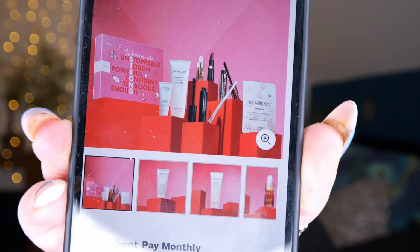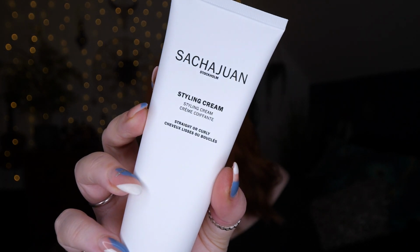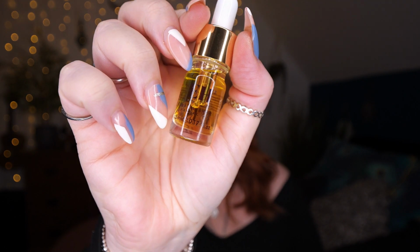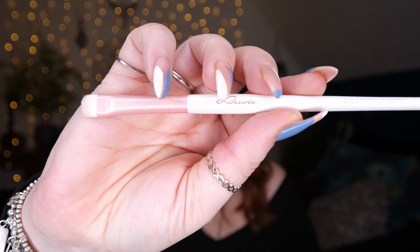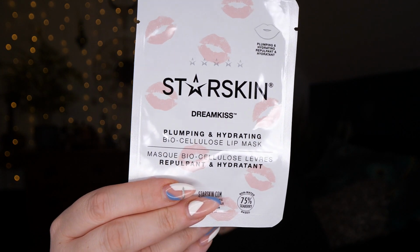You are able to have a closer look at the products on their website, which I'll pop a link down below. So there you go. So those are all the products inside this month's Look Fantastic. I'll just go through them all, giving you a bit of a recap. So I've got a Sachajuan styling cream. Got a Hardie Brilliance facial oil. A mascara by Revolution. A refining skin polish by ESPA. And a detailed shader by Livia. And lastly, a lip mask by Star Skin.